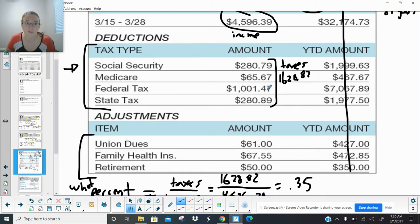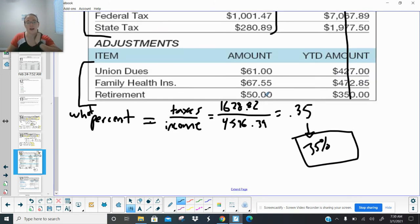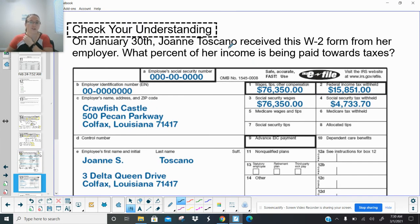Sometimes you will have questions where you've got to pick apart what you are given versus what you actually need. Sometimes you don't need all that is given. Because it said what percent, that means we are dividing so that we can get a decimal to get the percent. So I want you guys to look at this next one.